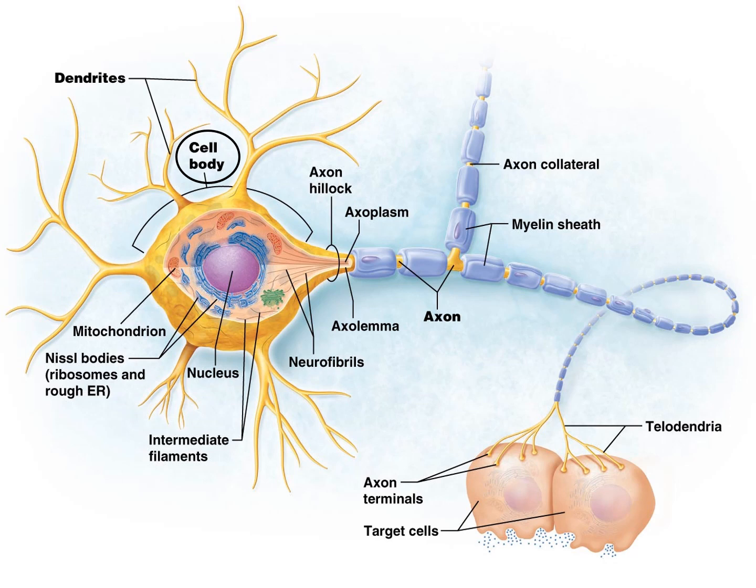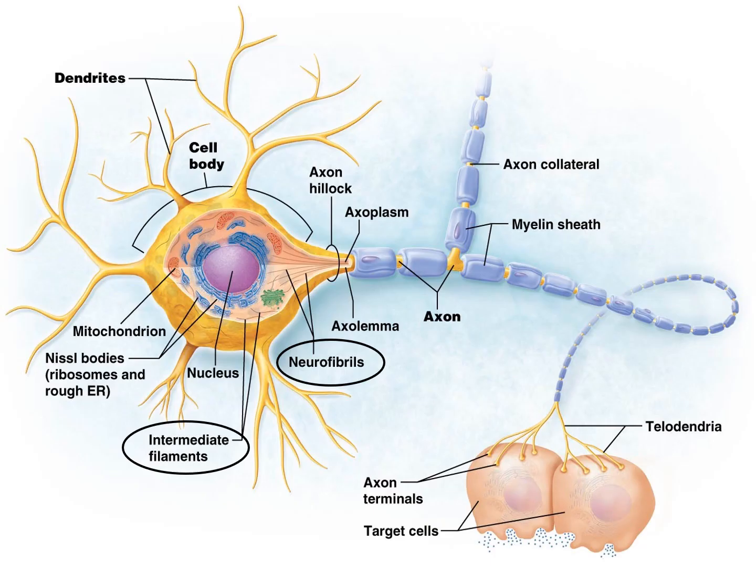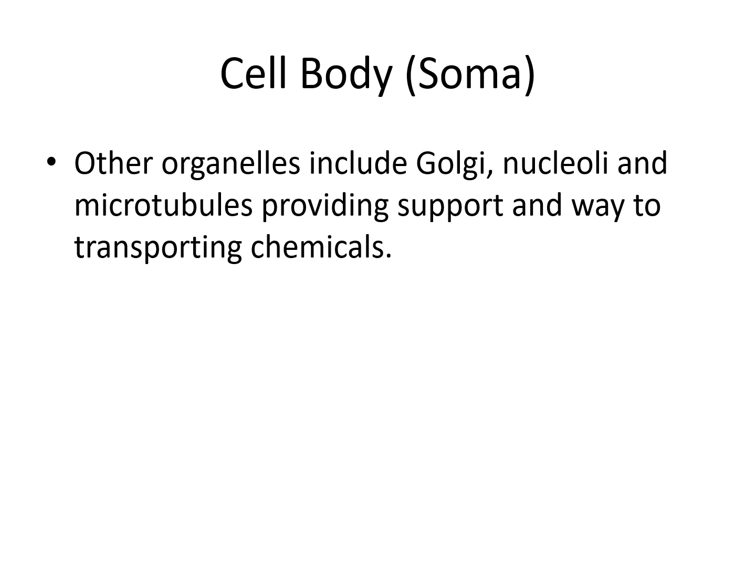So here's the cell body. That's the nucleus. Here are mitochondria. Here are your Nissl bodies, ribosomes, and rough ER. It contains cytoskeletal elements such as intermediate filaments to help maintain the shape of the cell body. It also has neurofibrils that support the dendrites and axons to maintain their shape. So here we have little pictures of neurofibrils, and here are the intermediate filaments. Of course, just like other cells, they have the organelles you'd find in any typical cell, such as Golgi, nucleoli, and microtubules that provide support and a way to transport chemicals throughout the neuron.